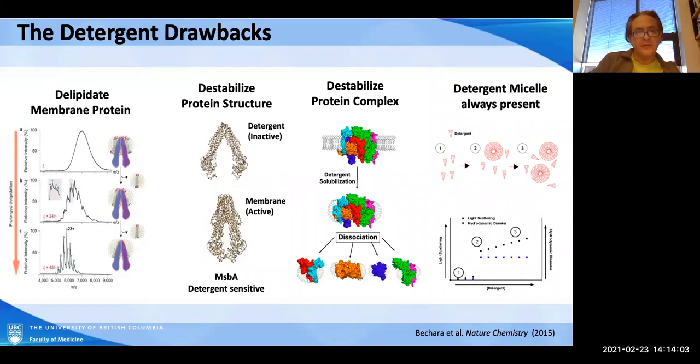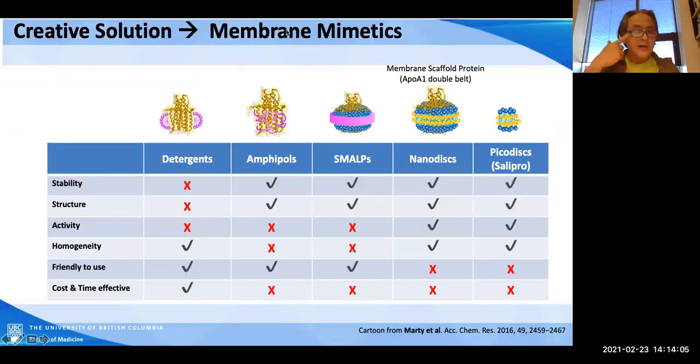So for that reason, a number of laboratories, including ours, have been developing what we call membrane mimetics that allow us to bypass this negative effect of detergents. They are amphipol, small polymer, nanodisc, and picodisc. Nanodisc is by far the one that has been the most developed, including by our lab, to study membrane protein. Yet there are a number of caveats.